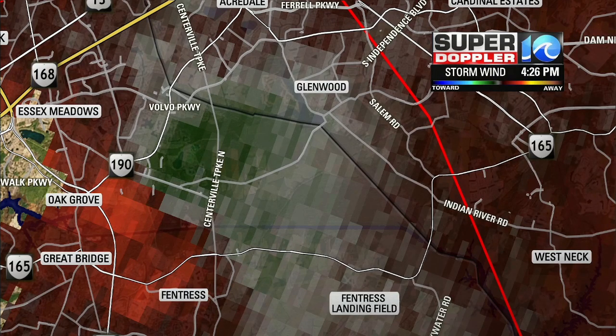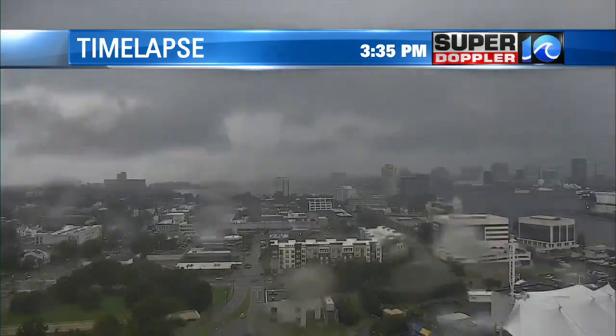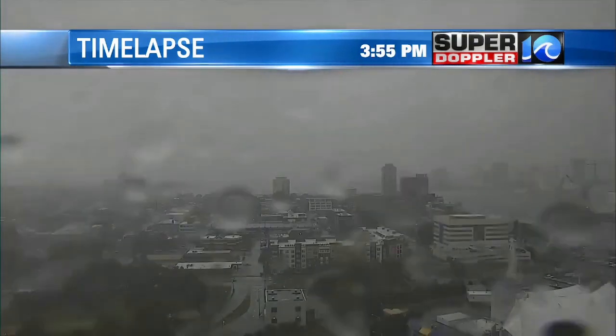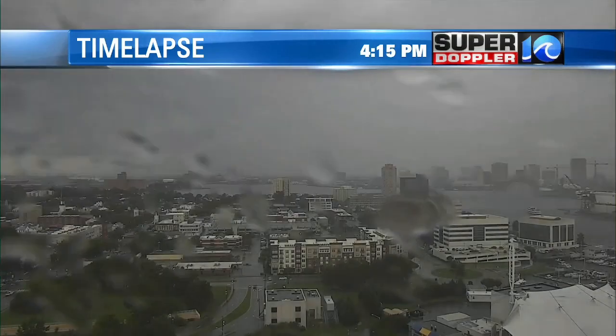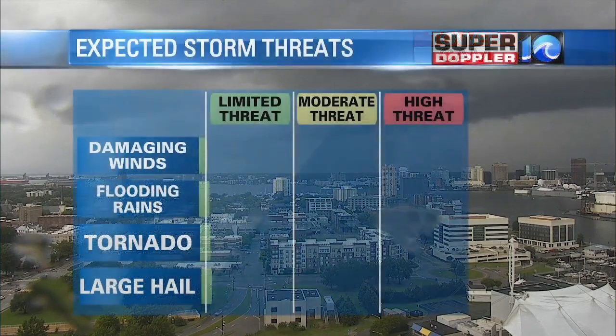Let's go to Max 1, please, and we'll give an idea of what's going on with that, if we could, to our director. Here's a look at 3:30 this afternoon and some of the rainfall moving on into our Picture Tower Cam on a time-lapse basis. You can see between 3:30 and now, lots and lots of blinding rain.